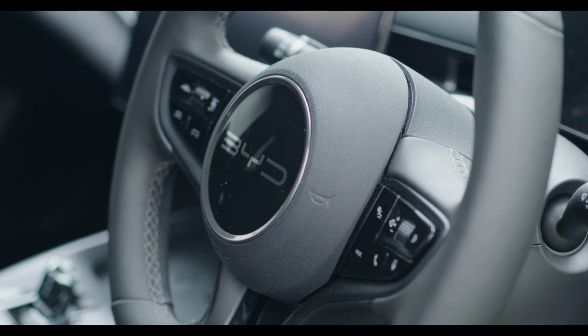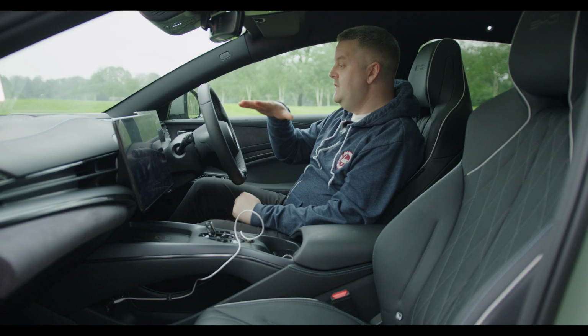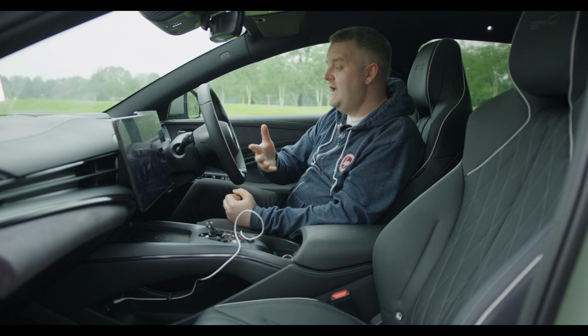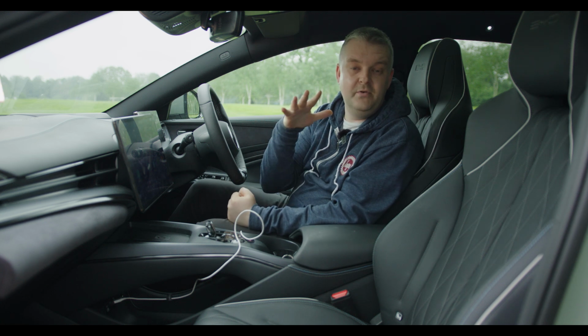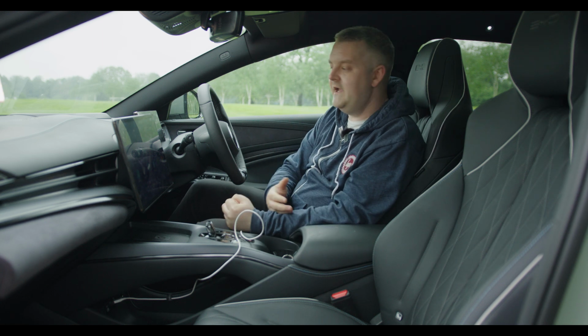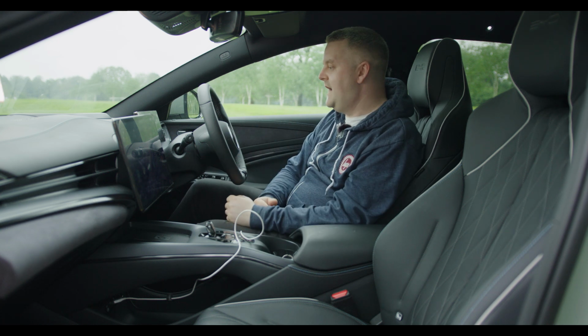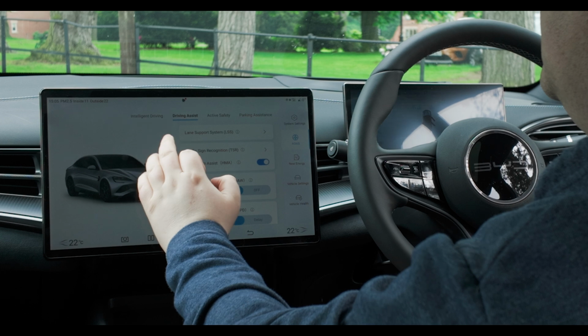Once you get used to that, I think it'll be absolutely fine. You've got your digital driver display right in front of me. You've got a display that says horsepower that increases with speed and decreases when you put your foot on the brake or through regen braking. To be honest, not quite sure what that's all about, but you've got lots to look at on that digital display. Let's look at the central display here.